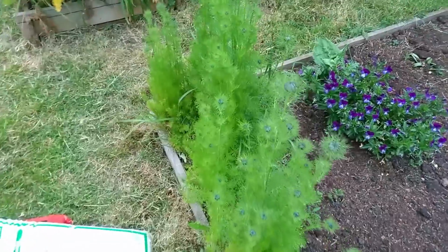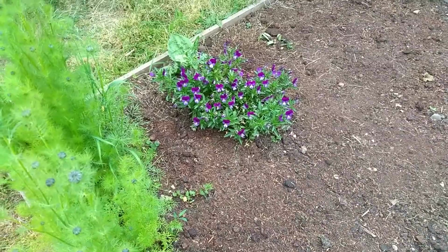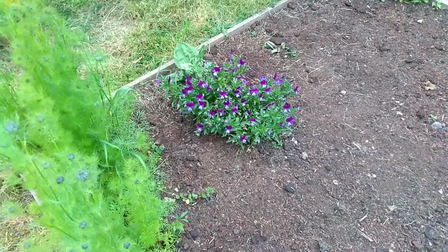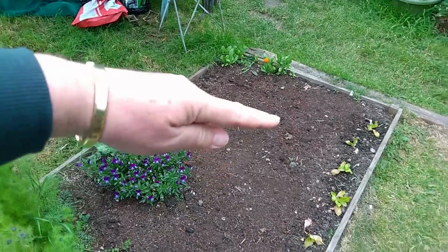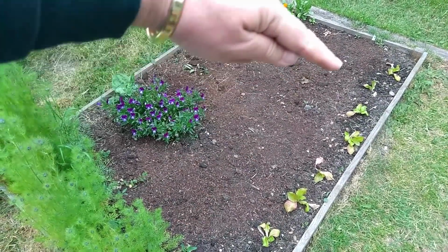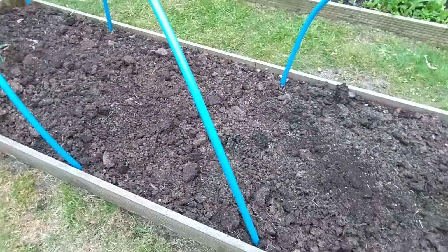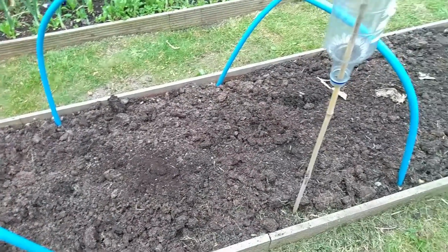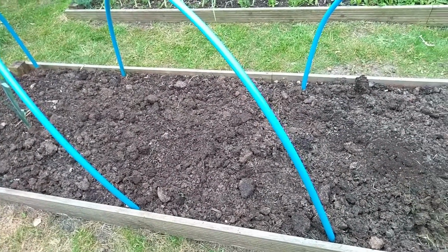Nigella, just about to burst out into flower. A little peony, not peony, pansy, maybe a viola there. We have chickpeas in this bed. And then at the front we have a row of lettuce. I think I will be putting some radish along here. This is where our brassicas were, and our Brussels sprouts, which are obviously brassicas. That is where tomatoes are going to be going this year, as well as on the lower plot.